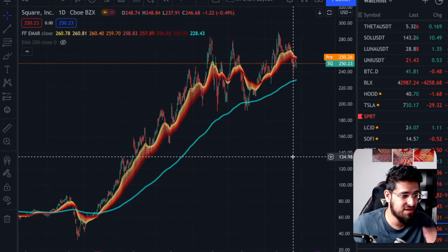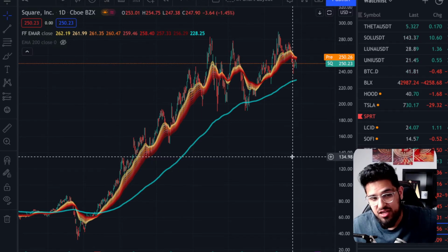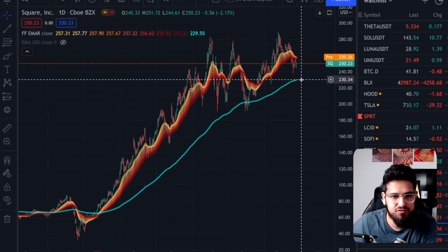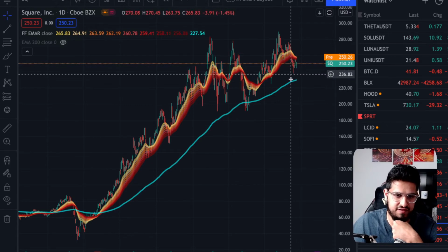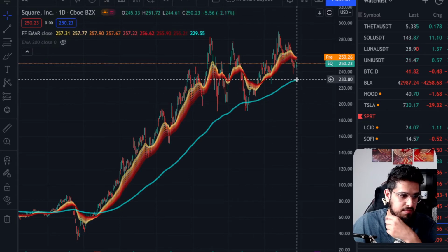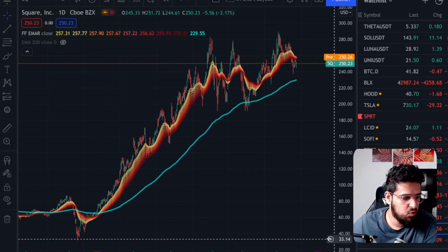Bit expensive at the moment. It's at 250. Again, I know my cost base is 220. If I can get to 220, I'm buying, although I might start nibbling at 230 if we get to 230. Having said that, EMA ribbon is sitting at 230. So my gut feel of having it at about 230 probably sounds right. If it dips down here and creates this higher low from here, I probably want to be buying in at this point for Square.